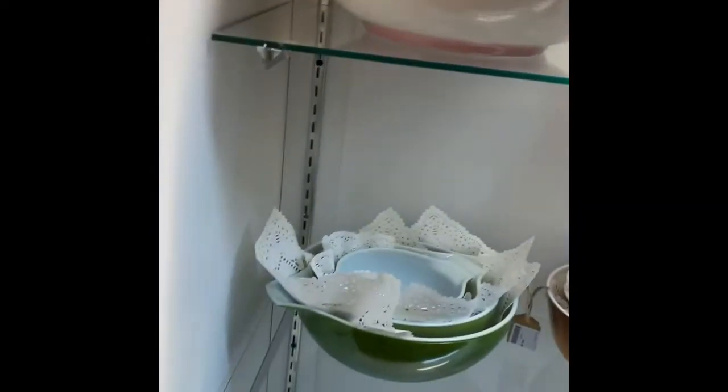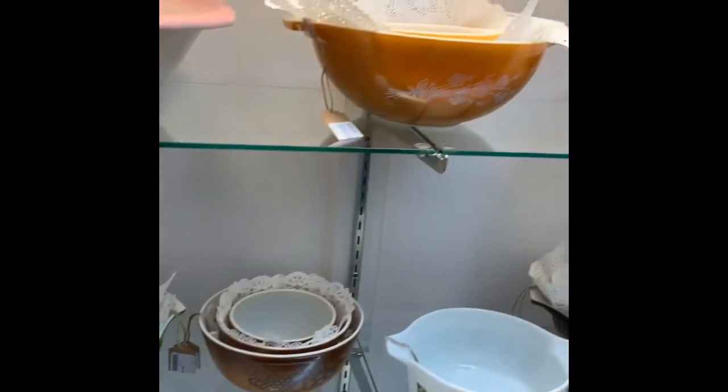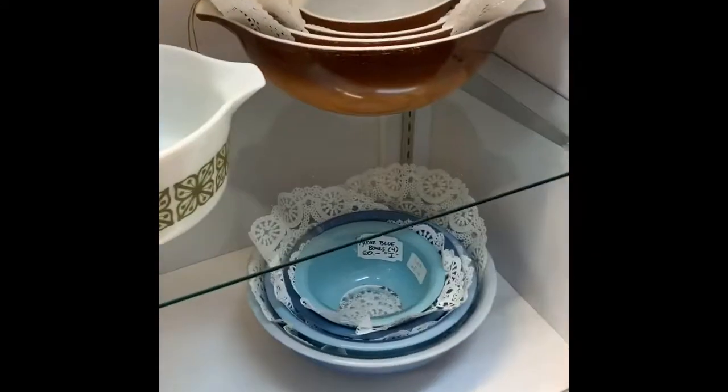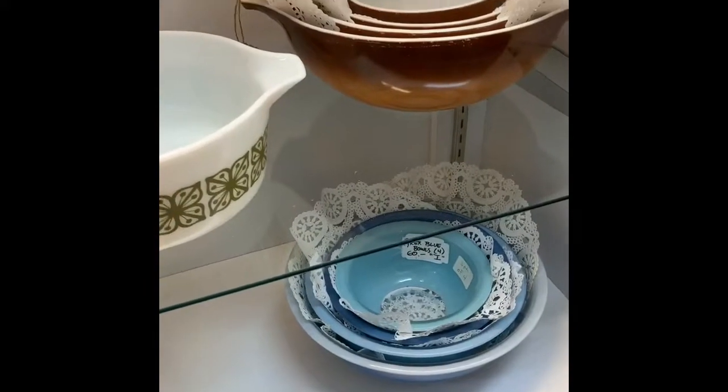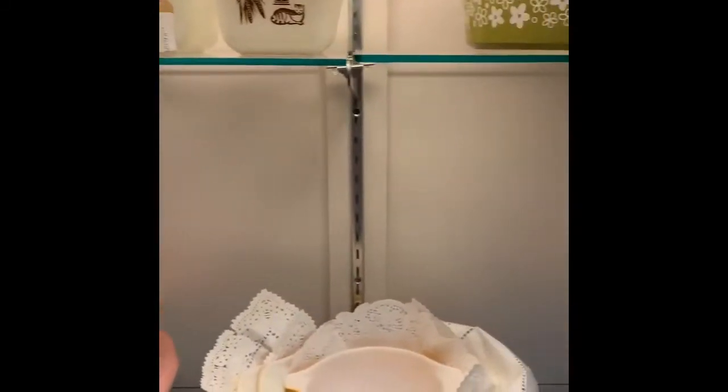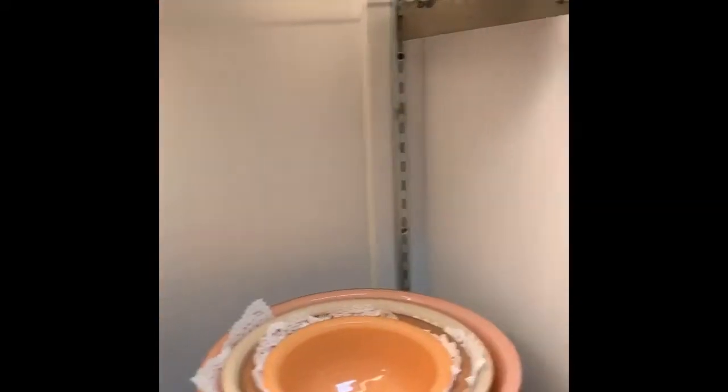And they're the different ones. They're not the ones you see every day. The blue ones, we have a set of the blue ones down the bottom for $60, but it's got all of the blue, so a little bit of a different pattern here.